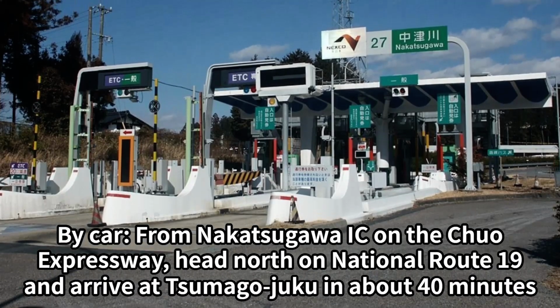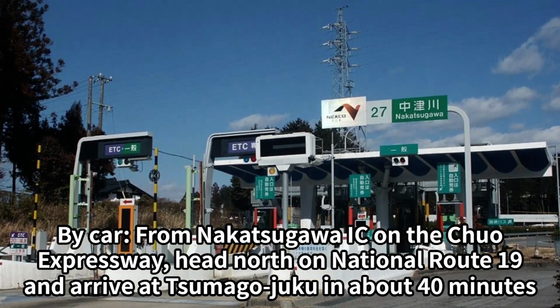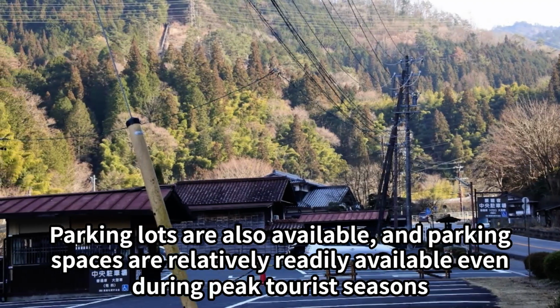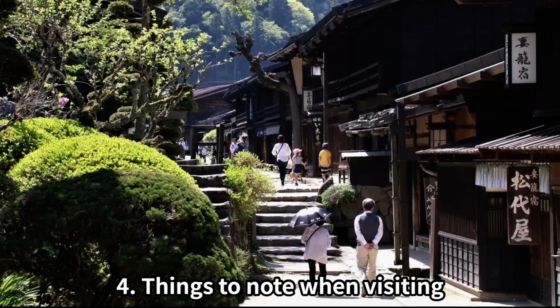By car, from Nakatsugawa IC on the Chuo Expressway, head north on National Route 19 and arrive at Sumago Juku in about 40 minutes. Parking lots are also available, and parking spaces are relatively readily available even during peak tourist seasons.